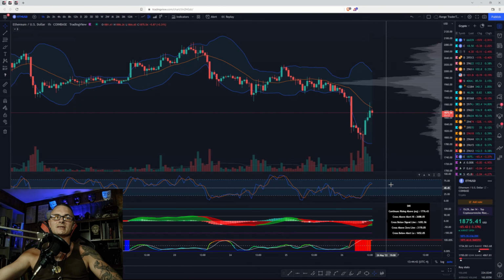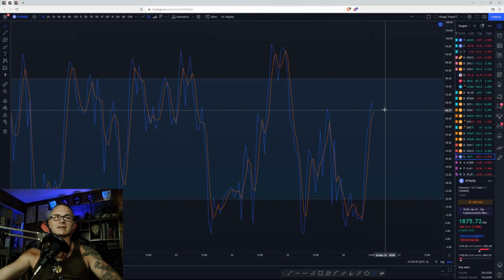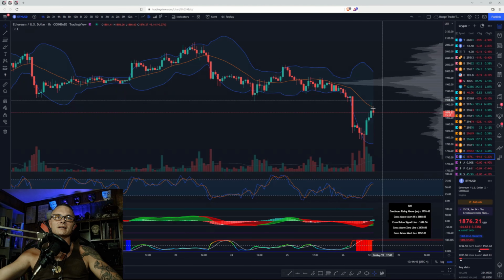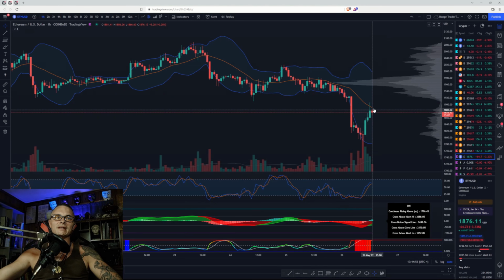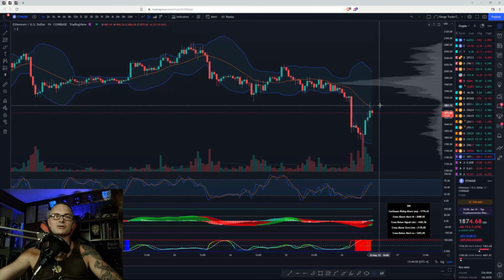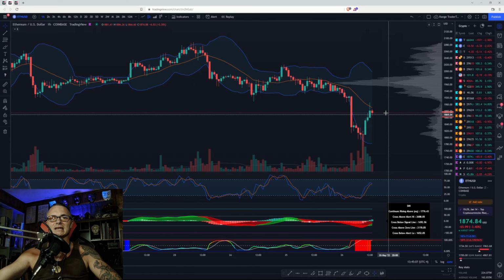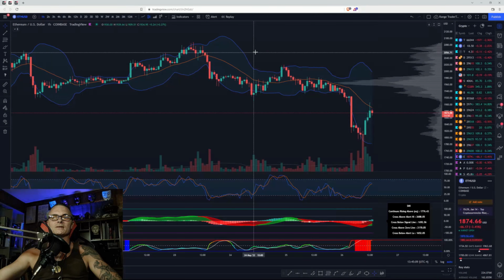Now your stochastic momentum oscillator is pointing up, but with this tick right here, we need to get this thing back up, because if it continues to point down and we get rejected from this middle band, which is the 20 moving average, that's not going to look good. If we get this cross on the stochastic, your BBWP stays high, your RSI stays in the bearish control zone, it's not going to look too good for Ethereum.